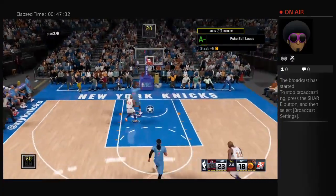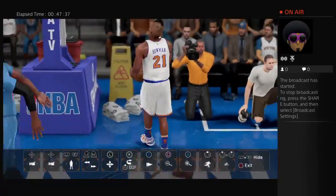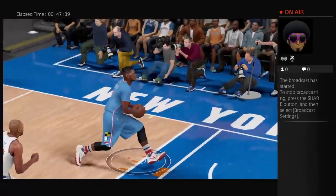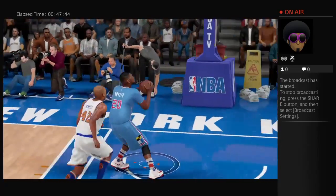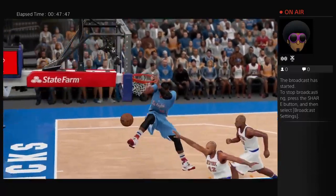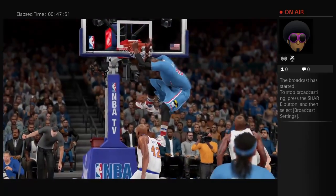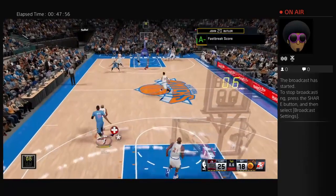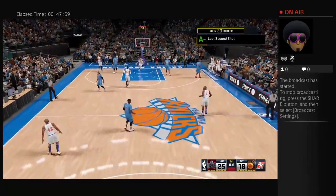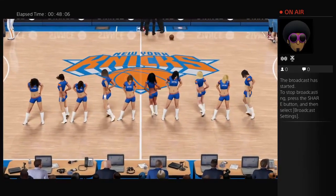Butler with the steal. Look at that jam! I mean, just beautiful. Tell you what, he's going to put that one in his scrapbook. Absolutely insane with that dunk. Well, now they're starting to rub it in, huh? Knicks fans, these are your Knicks City answers.